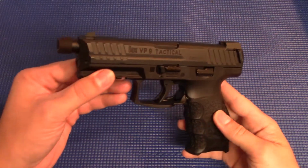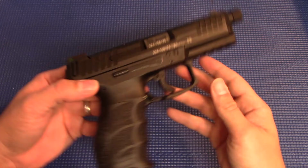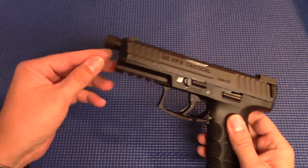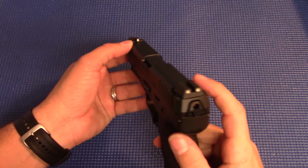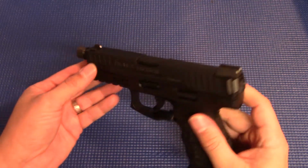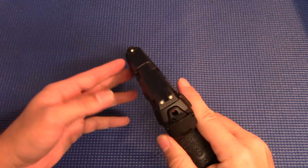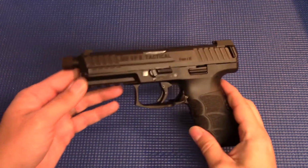Alright guys, so here it is, the HK VP9 Tactical. Now, this is the same as the standard VP9 internally. The only differences between this and the standard VP9 is the threaded barrel here, and then this is going to come standard with tritium night sights. The standard VP9 comes with what I call the glow-in-the-dark sights. They glow in the dark, but they have to be charged with light. So if it's sitting in the dark for a long time, they don't glow anymore. Tritium is going to glow all the time.